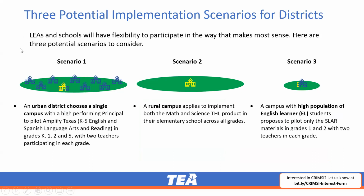So this screen is not meant to be the 3 options for how you might want to implement, but this is 3 potential scenarios that you might consider as you're thinking how this might make sense at your district or at your campus. So the first scenario is an urban district that chooses a single campus to pilot Amplified Texas in grades K, 1, 2, and 5, with 2 teachers participating in each grade. Let's say, for example, they didn't want to include grades 3 and 4 because they were concerned about teacher buy-in.